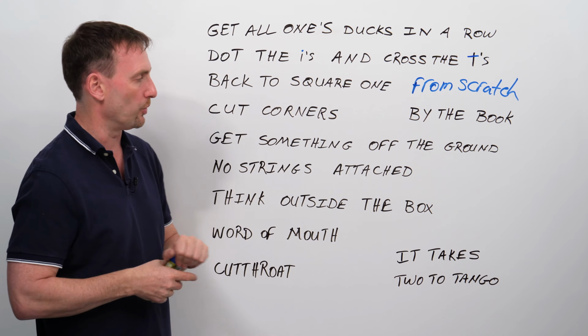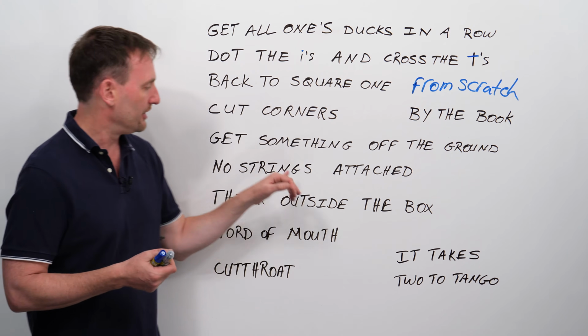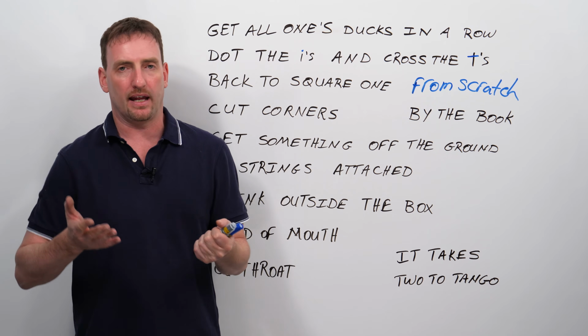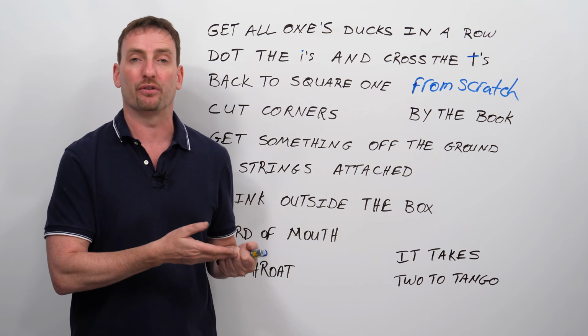get it building towards completion. If something comes with no strings attached, strings basically means conditions. So usually, for example, if you go to the bank, they will give you a lot of conditions. There's a lot of strings about getting a loan from a bank.